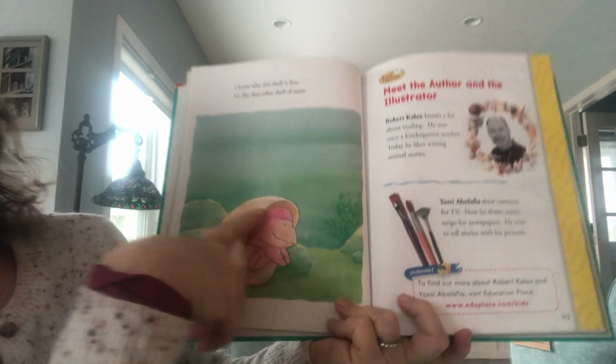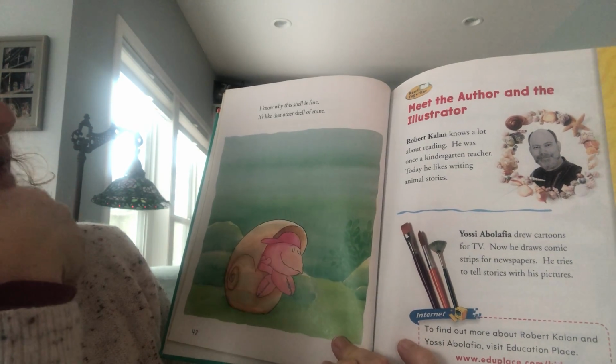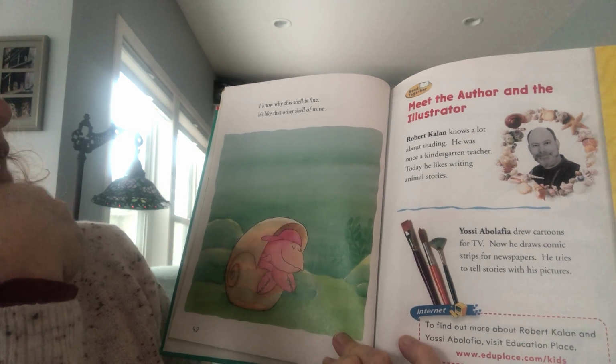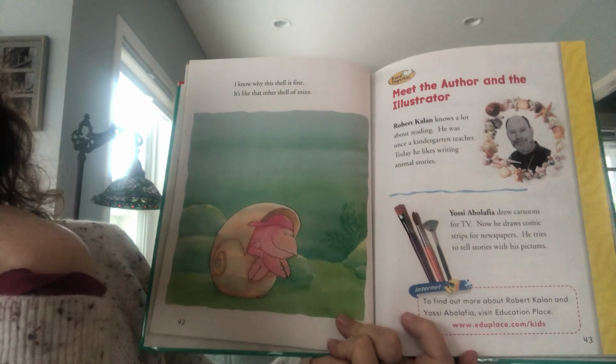And there he is, all snuggly buggly in this little shell. I know this why this shell is fine. It's like the other shell of mine. So he found a nice shell.